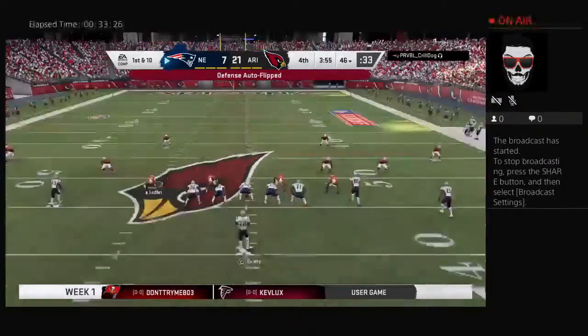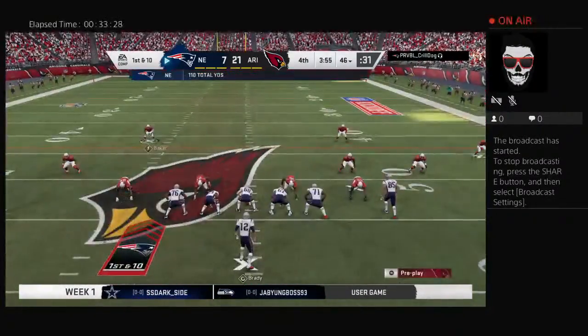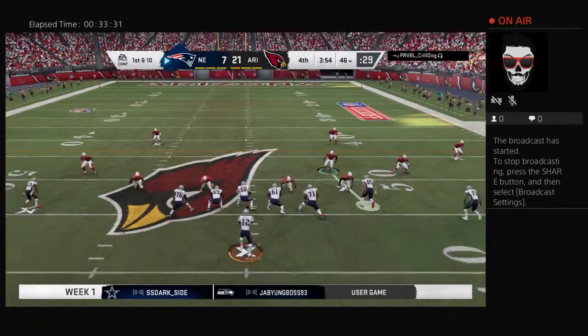Wait, set. 53. Hey, both 66. 58, right over there, right over there.